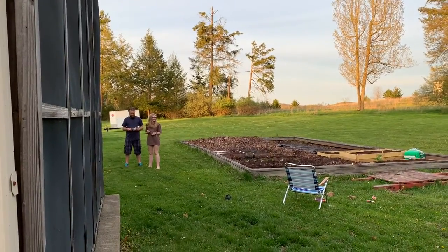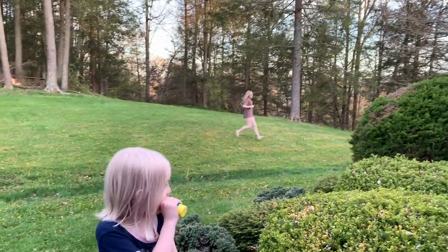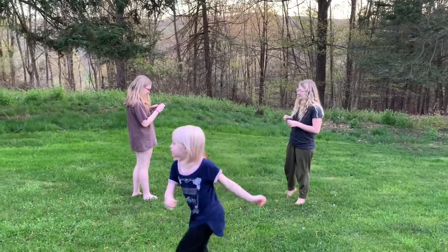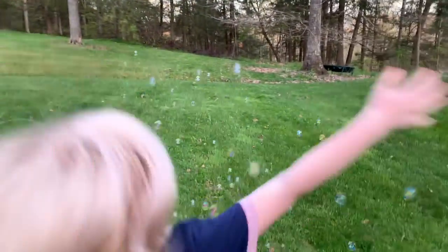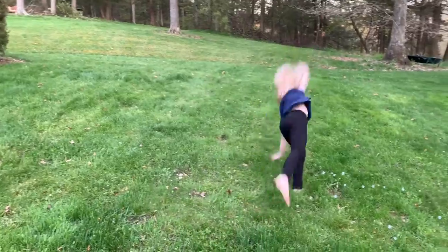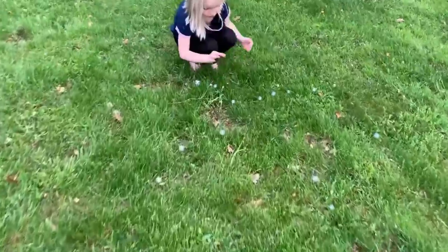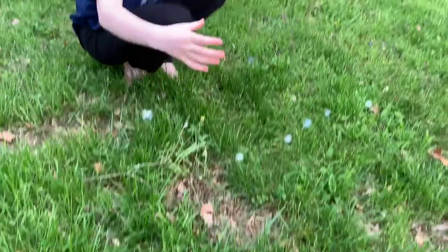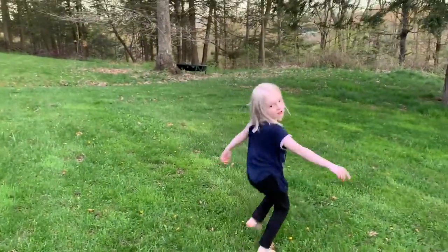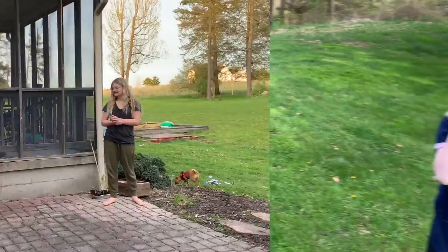Dad, can you tackle Bailey? No more buzzers. You need to get some more? That's a nice dance there. Oh, wow. Look at all those bubbles. They're really pretty. Oh my gosh, there's some on the floor. Oh my gosh, look at all these bubbles. They're just sitting on the grass. They're not bubbles, they're goo. They're goo, gooey bubbles. Oh. Those are the weirdest things.